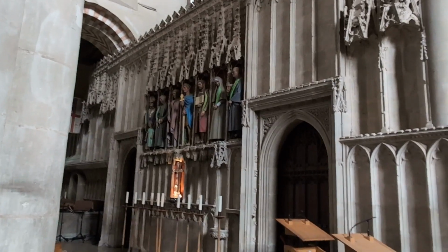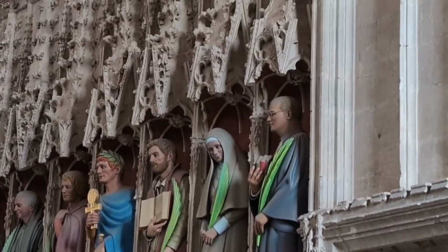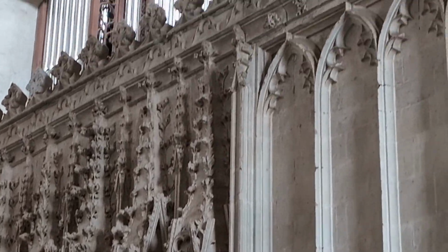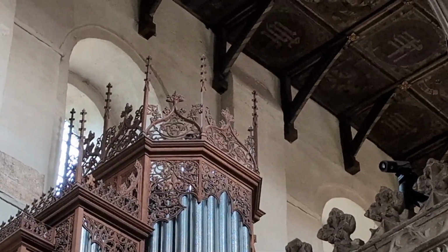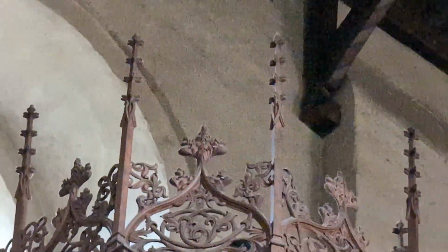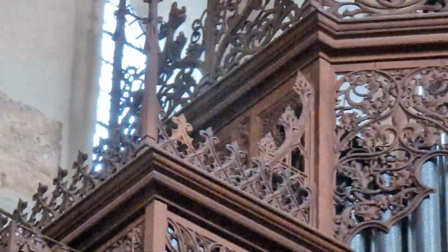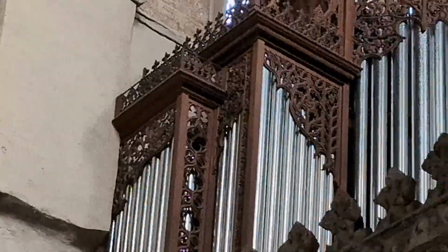And this again, very detailed, elaborate stonework, has to be cast. It's too fine. Look at the detail. You can't chisel all that fine work without it falling apart. And it's all the same. And there's the organ. Again, look at the woodwork. And this organ, again, is an incredible feat of engineering. Just the sound, how to create these tubes to create perfect sound.